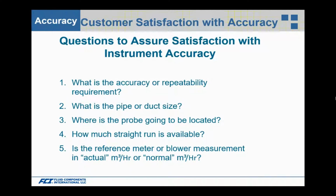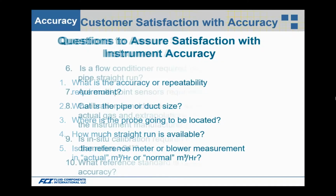A lot of times I'll get a call and they'll say, okay, well, the blower curve is stating such and such. But in looking at the blower curve, it's an actual cubic meters per hour. With thermal mass flow meters, the technology is mass. Therefore, it's a normal cubic meters per hour. It changes with temperature and pressure. And actual does not take into account changes in temperature and pressure. Therefore, that can affect what the blower will actually read compared to the flow meter.